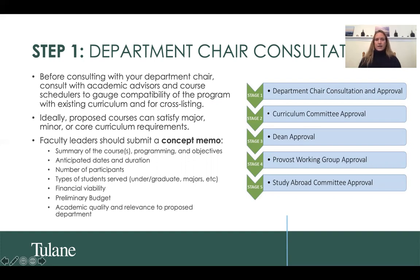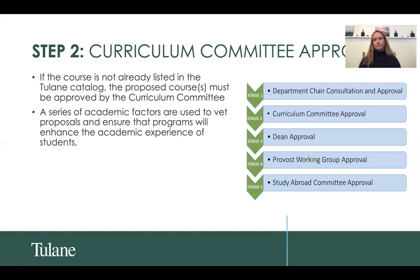But really the main goal of the department chair is to decide if these courses can be taught abroad. So there could be conflicts on this. For example, there might be a lower level language course that the department decides they would prefer taught on campus, or a lab course where the department prefers it be taught on campus. So you must be sure to get the approval of the department prior to moving too far ahead, to make sure that those courses are viable.